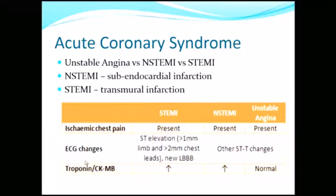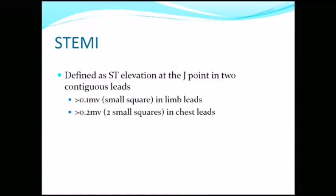Troponin, I said, was released in myocyte damage, so it's not very specific to myocardial infarctions. In arrhythmias, in things like myocarditis or pericarditis, PEs, pneumothoraces, cardiac tamponade, we'll all have a rise in troponin as well. Okay? So the way we define a STEMI is if we have ST elevation in two contiguous leads.